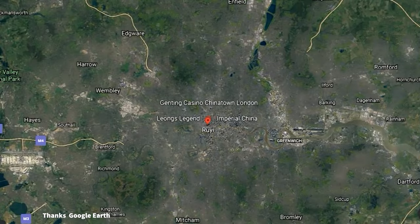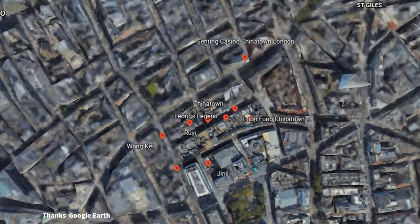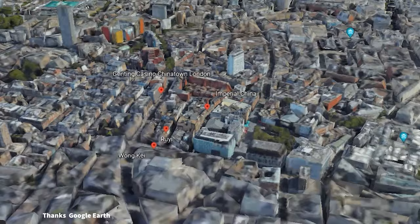Today's Chinatown's location in Soho moved from its original home in East London due to the Great Fire of London. Its original farmland was redeveloped and over years it became one of London's hotspots, popular with the then intelligentsia and a magnet for immigrant communities.